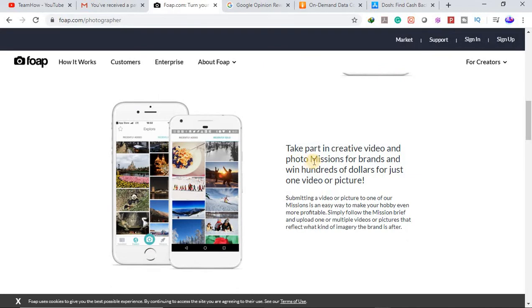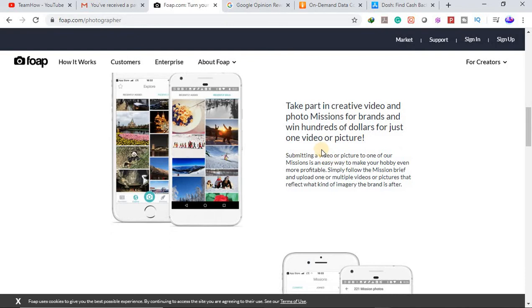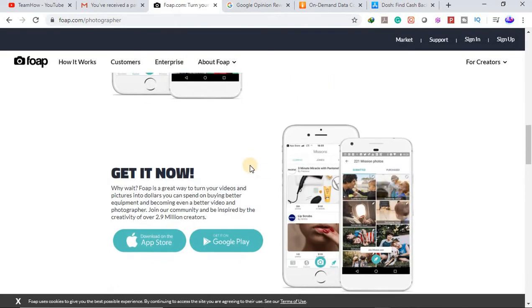Take part in creative video and photo missions for brands and win hundreds of dollars for just one video or picture. You hear that guys? You can win hundreds of dollars for just one video or picture. Submitting a video or picture to one of our missions is an easy way to make your hobby even more profitable. Simply follow the mission brief and upload one or multiple videos or pictures that reflect what kind of imagery the brand is after. So it's very easy guys, you can just go ahead and download it.